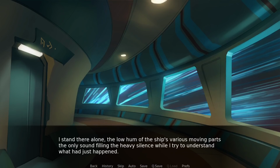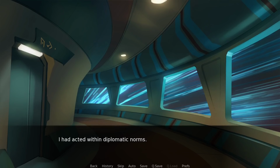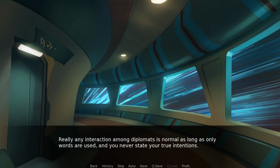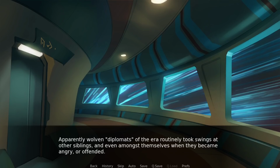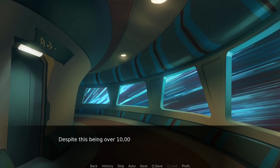I stand there alone. The low hum of the ship's various moving parts, the only sound filling the heavy silence, as I try to understand what had just happened. I had acted within diplomatic norms. Really, any interaction among diplomats is normal as long as only words are used, and you never state your true intentions. Present an aura of civility, even if your intentions are clearly malicious or even barbaric. This was one of the main issues of pre-Drusus Adastra. Apparently Wolven diplomats of the era routinely took swings at other siblings and even amongst themselves when they became angry or offended. Despite this being over 10,000 years in the past, it's a reputation we still cannot rid ourselves of.